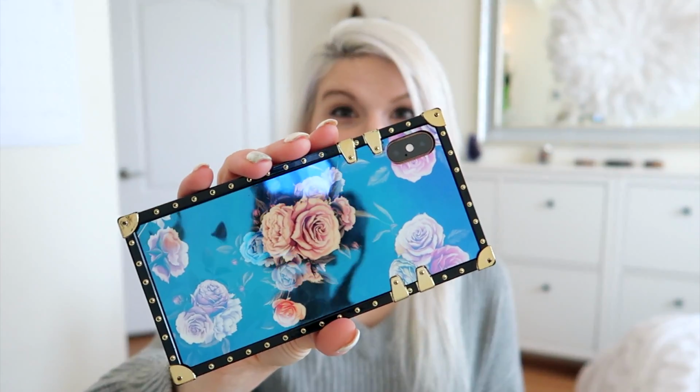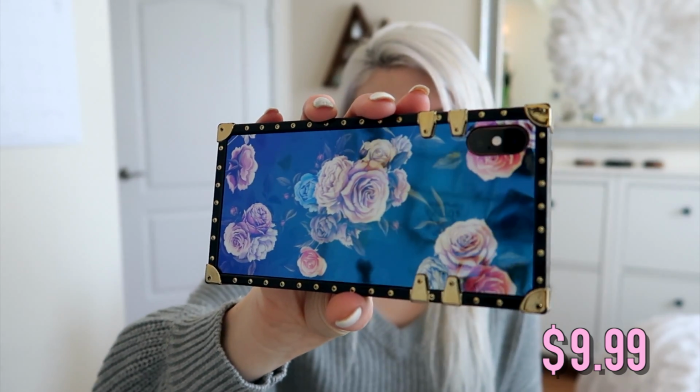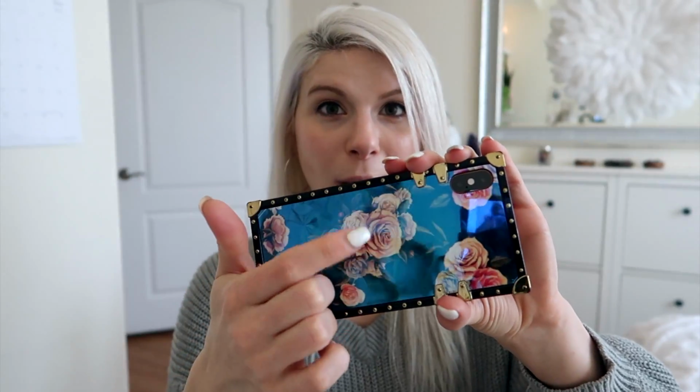A few other honorable mentions that I didn't want to make part of my actual top 10: my cell phone case. Look at how cool this cell phone case is. I am so obsessed with it. I get compliments on it all the time. It's square. It's for the iPhone 10. They probably have it for other phones as well, but I love this. And it actually came with a pop socket. I just don't like that because I kept putting it in my back pocket.